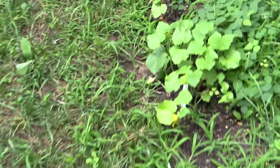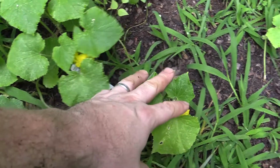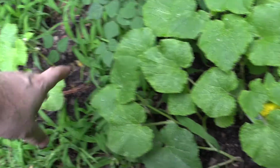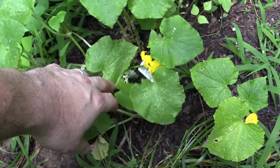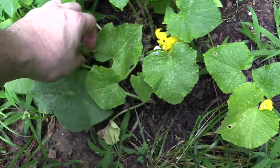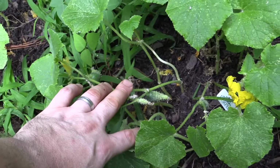And the cucumbers over here have had a few flowers on them. I separated this bunch that I created and I planted them and left them alone. So we'll see. Oh, whoa! Hello! Hello, hello, hello.